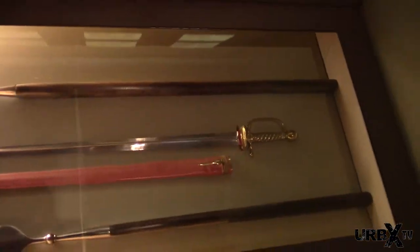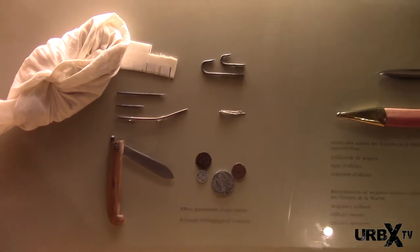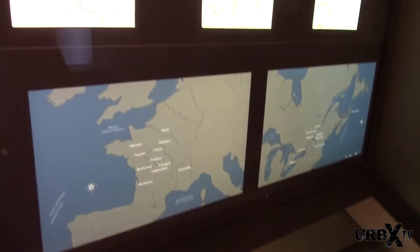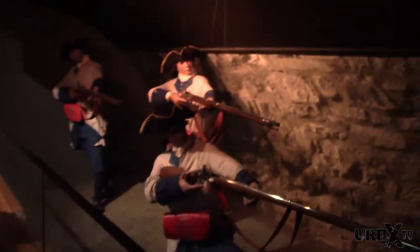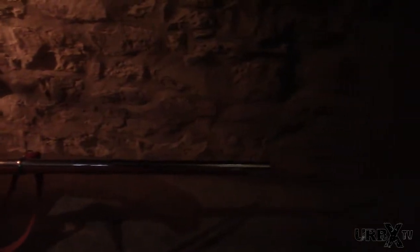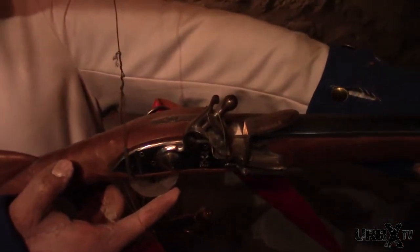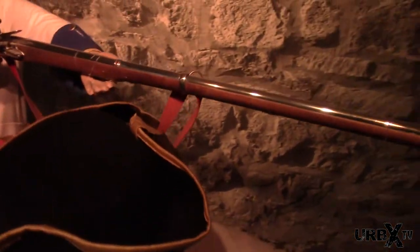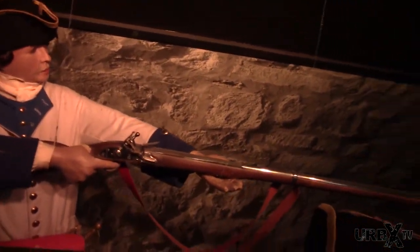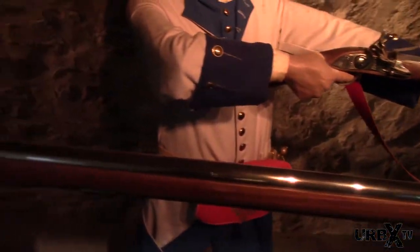Ooh, look at this. You got spears and swords. Oh, c'est là, c'est là. Okay. Whoa, this is so cool. Check this out, guys. Wow. Check out the weapons. They're all ready to shoot. Take down the enemy. Man, these guns are nice. Look at that.